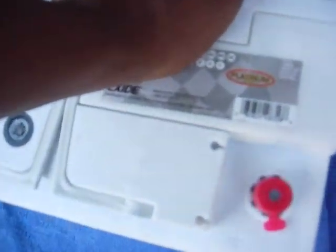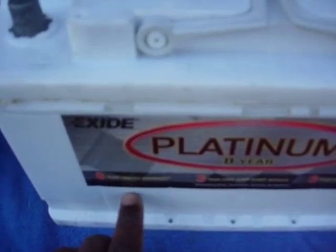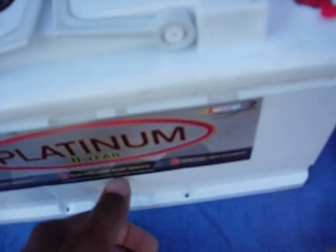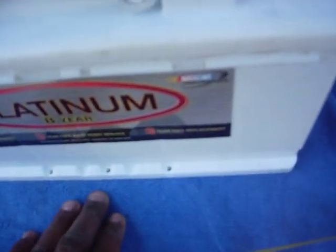What I like about this one is that it comes with an 8-year limited warranty from the manufacturer. It's actually called a Platinum 8 battery because of the warranty. It has a 3-year free jump start service, and a 3-year free replacement if it's defective. Without question, they just replace it.